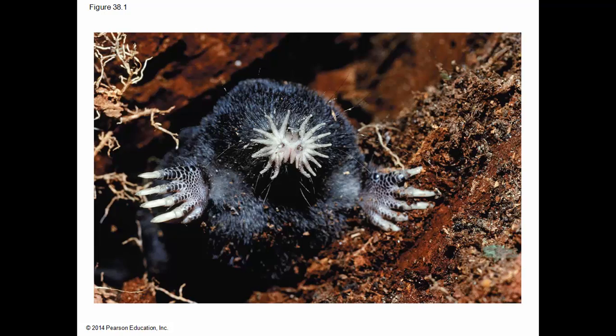But the nose sticking out here has these appendages that are tactile sensors. So when it comes into contact with a bug or an earthworm, it just jumps forward and eats that up right away. In addition to these little appendages here, you can see that it's got some whiskers, and these whiskers help to guide it through its tunnel and help it to attack its prey.